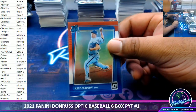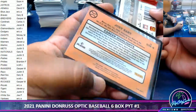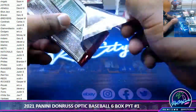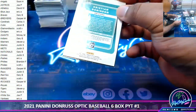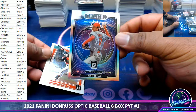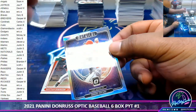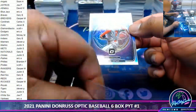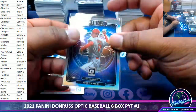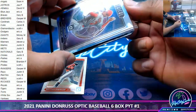Nate Pearson, 199 Blue Jays rated rookie. Yep, Joey Bart autograph, number 10 of 30 for the Giants. There you go, Mickey. Nice, and Ohtani, mythical. It's got some dust on there, and wipe that off with a microfiber cloth. But that's nice for the Angels. It's not numbered or nothing, but it's nice.